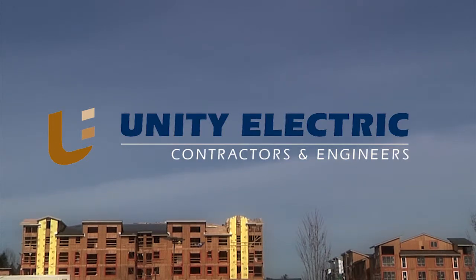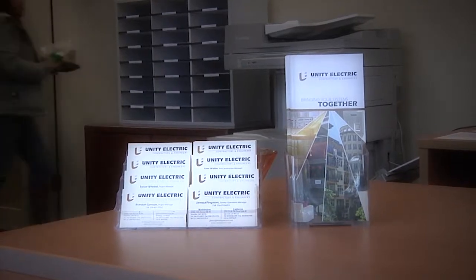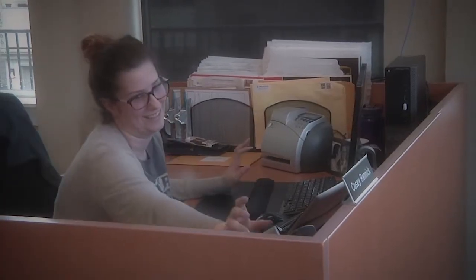The thing that makes Unity Electric more unique than other companies is the fact that we are a soup to nuts provider. So we're a design build contractor. We do everything from plugs, switches, lights, all the way to access systems, security cameras, nurse call, fire alarm, networking. We do everything that you could possibly want that has to do with electricity and wires in your building.